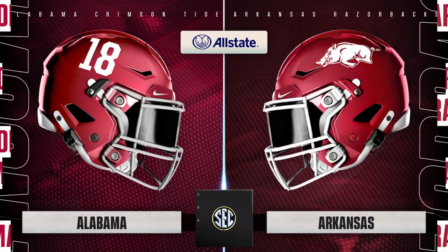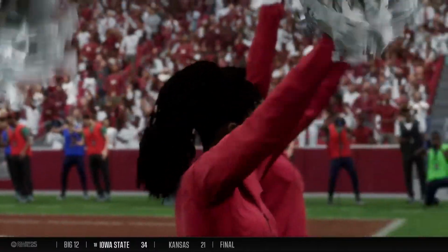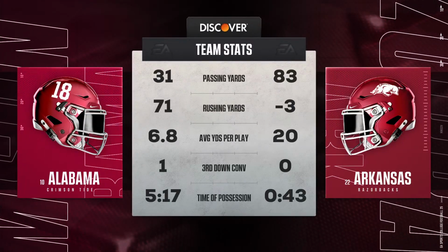It's been punch, counter-punch throughout the early part of this game as we take a look at the first quarter stats.